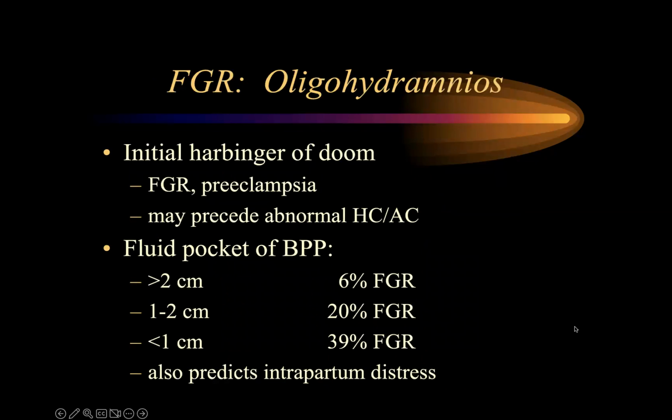Yeah, oligohydramnios, especially when it's paired with things like fetal growth restriction, are really grim predictors of bad outcome. So if you see decreased fluid, then you start thinking about other problems like fetal growth restriction and possibly even preeclampsia. These may even precede the findings in the fetus in some cases.